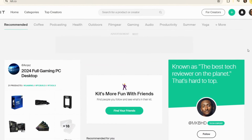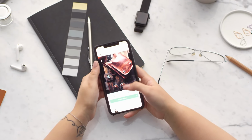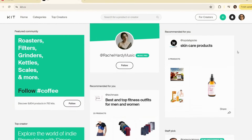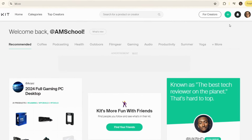Step 2 involves setting up a kit.co store. This free tool lets you compile various physical products into a single store, eliminating the need for a personal website while allowing you to earn affiliate commissions. Focus on a specific niche of your choice for this setup. Now, just for the sake of this tutorial, I will be going with the dental care niche.